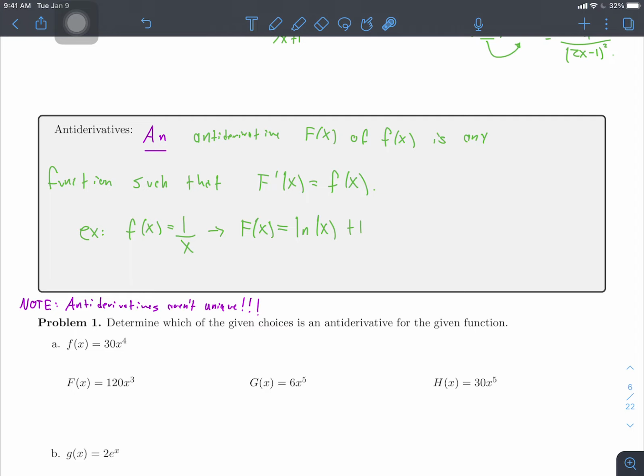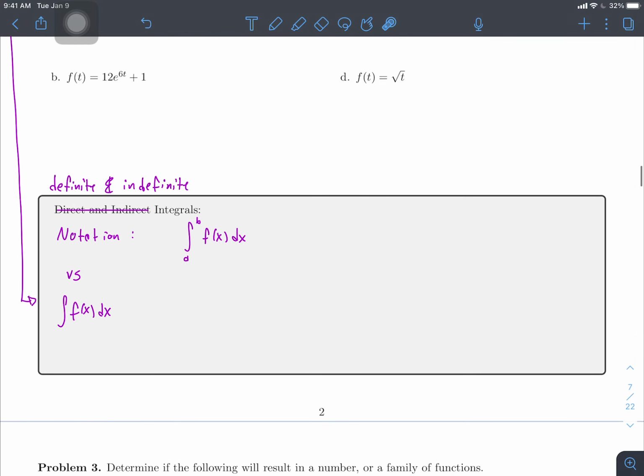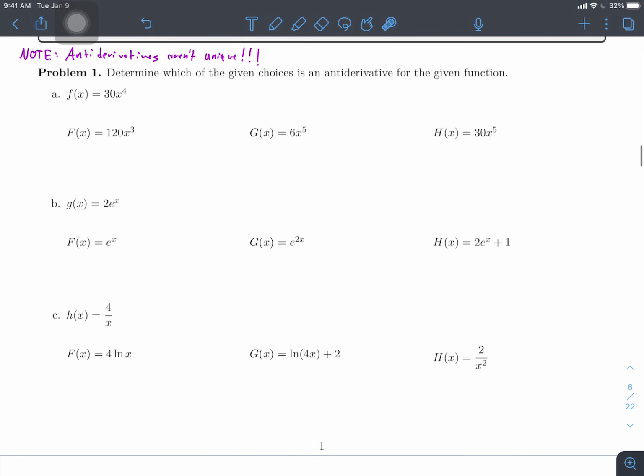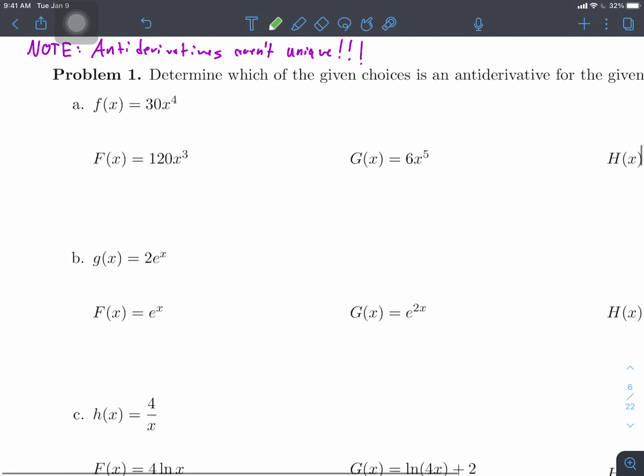Okay, so last thing I want to mention. Now, why don't I save the rest for next time? But we're going to go through this quick problem here, and we are going to evaluate whether or not these functions which are given are an antiderivative of the function which we see. Okay? So that's simple enough to check. What do I need to check? If I want to know, is 120x³ an antiderivative of this function, how do I check that? Yeah, I can take the derivative of capital F and see if I get little f.